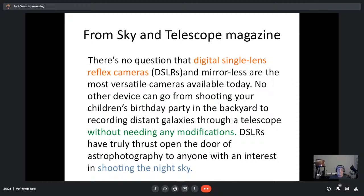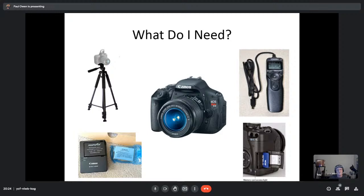So what do you need? What you need is a camera. You need a memory card, which is that one down here in the corner. I'll get my mouse working. There we go. You need, of course, a remote shutter release, a tripod, and make sure you've got lots of batteries. And what I don't have in this picture, and it's very important, is some kind of dew control. And I'll get Mike to talk about that a little bit later when he does his part of it. So you're going to need those things to basically take shots of the Milky Way.